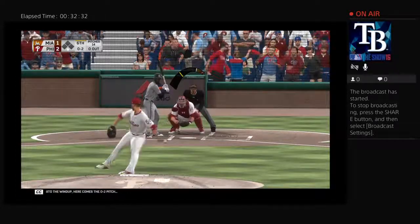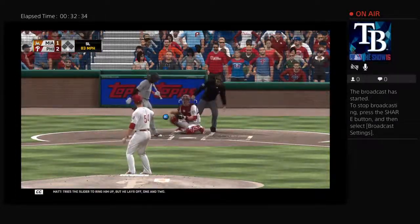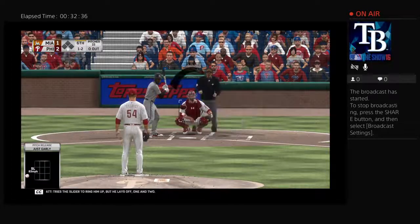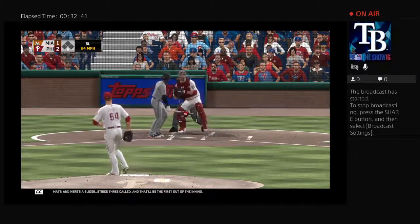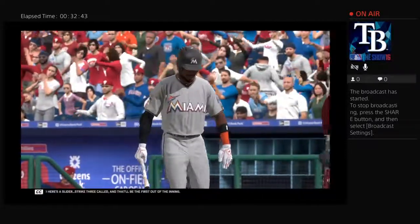Into the windup. Here comes the 0-2 pitch. Tries the slider to ring him up, but he lays off 1-2. And here's a slider. Strike 3 called, and that'll be the first out of the inning.